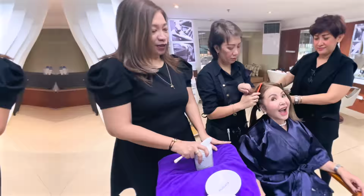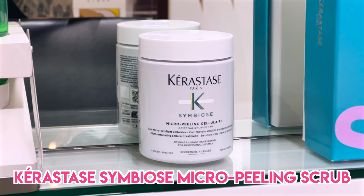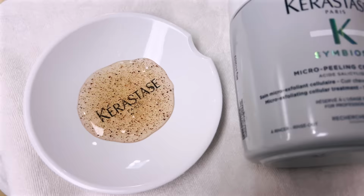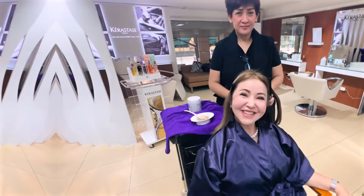I'm now here with Del from Kerastase, and my gosh, Del, paki-explain nga. Okay, so what I'm gonna be doing to you today now is our Symbiose. It's a micro-peeling scrub. This will exfoliate and purify your scalp. So guys, okay, I'll start now.